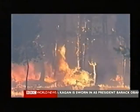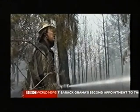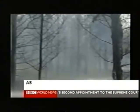550 wildfires are burning and bringing life-threatening smog to Moscow and other cities. Some foreign embassies in the capital are closed. The US is looking at a request to fly some of the families of its diplomats out of the country. After battling the blazes for weeks, firefighters have only just started to gain the upper hand.